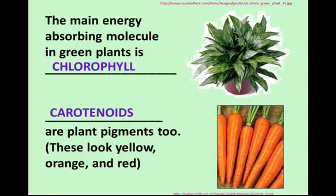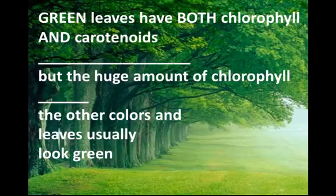There's a whole family of pigments called carotenoids that are found in plants as well. Look at that word carrot right at the front. Carotenoids are those orangey, yellow, reddish pigments. And green leaves have chlorophyll and carotenoids, and they have them all the time. There's carotenoids in leaves. We don't see them because there's such a huge amount of chlorophyll in the leaf that kind of hides those colors. And so we see the leaves as green because it's so overpowering. There's so much green compared to those other colors.